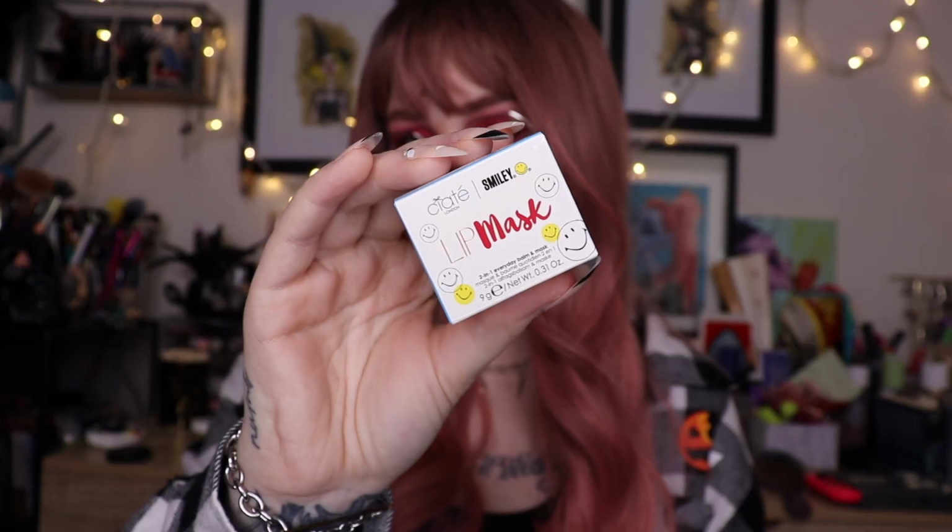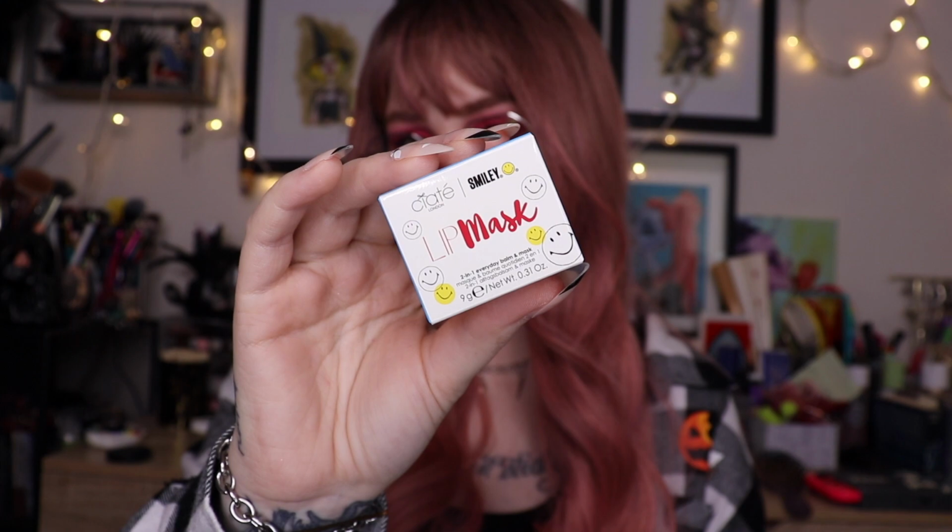We'll see. Ciate London actually collabed with Smiley a couple months before Urban Decay did, and they did a lip mask. This is a 2-in-1 everyday balm and mask. I actually have this because Ciate London gifted it to me before, so I will throw this in for a future giveaway. And 2 more products. And I will say, I was most excited for these last 2 items because I saw this and I was like, worth it. Worth it.